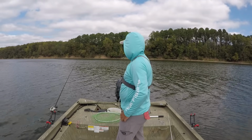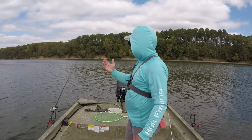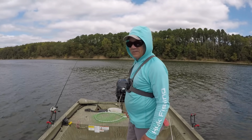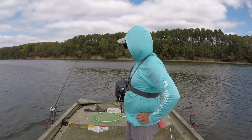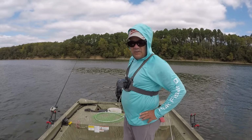just like that. And the wind has got my boat blowed around sideways. I hope the wind kind of lets off a little bit, but if it does, it does. If it don't, it don't.